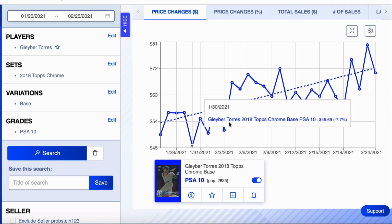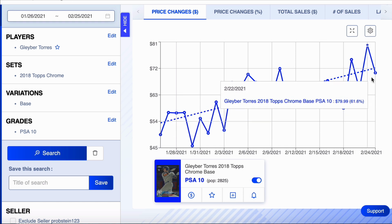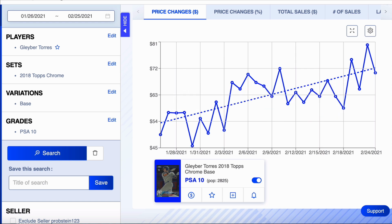Damn it, I gotta be a buy on this one. That chart's just so nice looking. There's not like crazy spikes, and plus he had a sale of 80, so if you can buy it for under $70, that seems solid. It just keeps ticking up. You look at a chart. You gotta go by the chart.